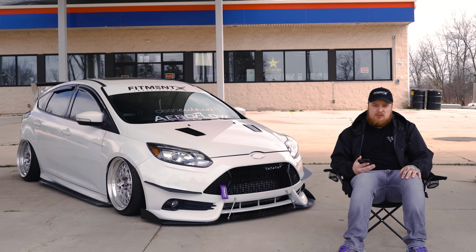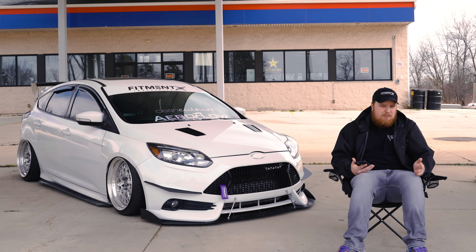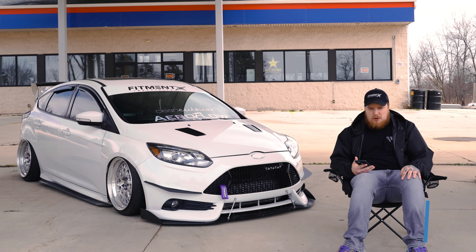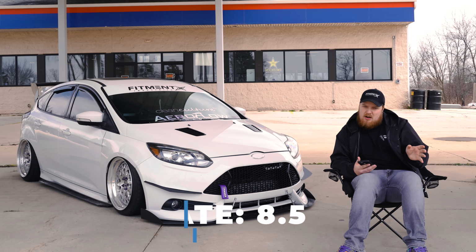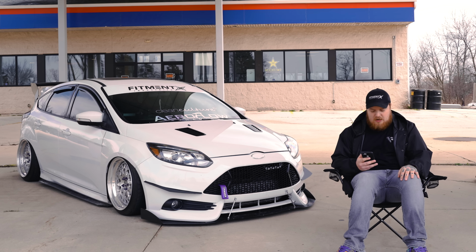I'm gonna rate it. I'm still gonna count down. I know I'm the only one, but I can't just say a number. I need to do something. So 3, 2, 1, 8.5. I'd give it a little bit more if it had some aftermarket aero, but it's super clean. I really like that car.